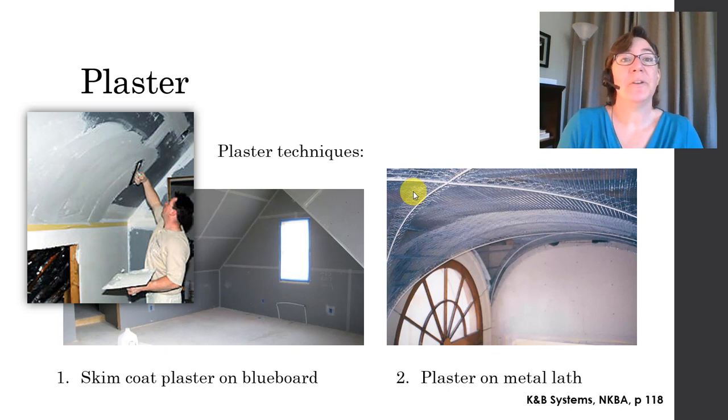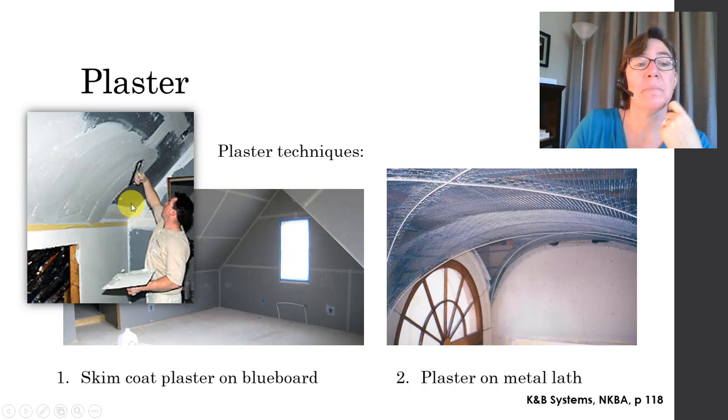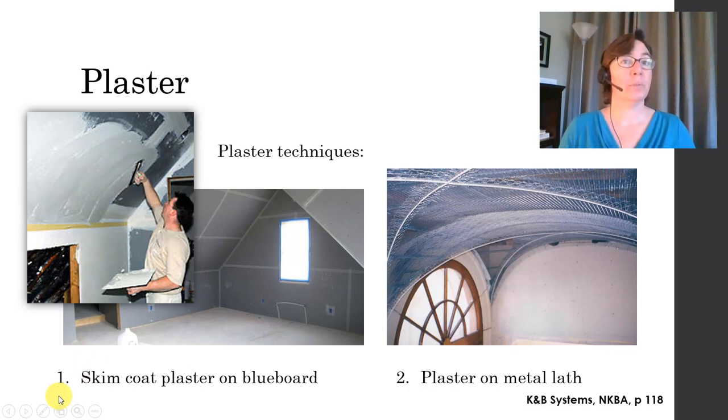Let's talk about plaster. Plaster is a similar finish to gypboard, okay, once it's dry, but it's a different application. And so there's two main ways that plaster gets applied today. And the first one is to skim coat the plaster over the blue board. The only reason to do this is to get the specialty finishes, the wall finish and the wall textures that you can get with plaster, right? That you really can't get with a plain gypboard wall.